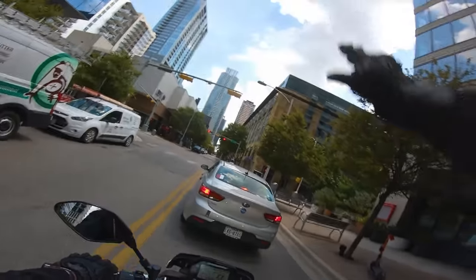Maybe. Wouldn't it be great if those rent-a-scooter companies just started putting R1s out there for people? They just took the shifter lever off? Yeah. They're like, screw it, have fun.